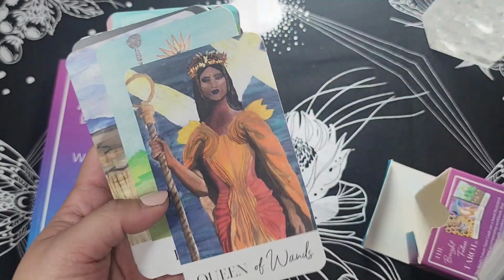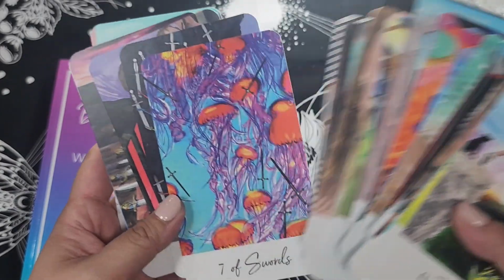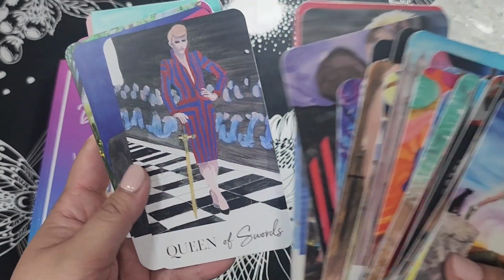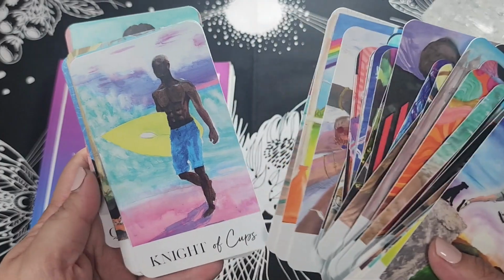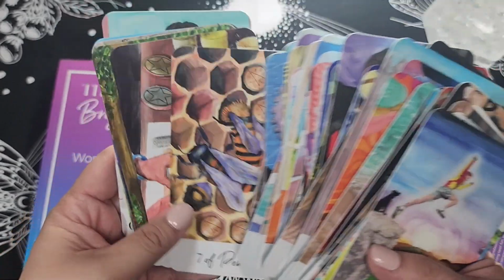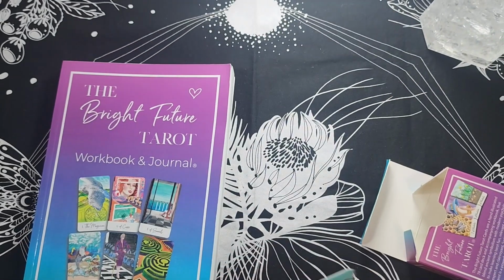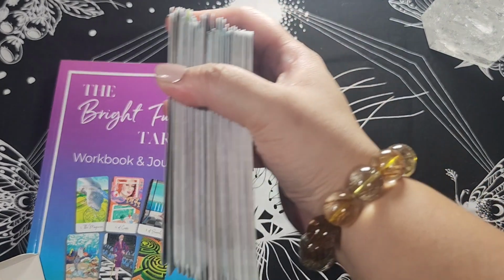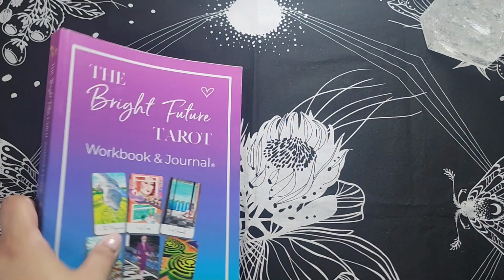Yeah, I'm just not that drawn to working with the deck. And I don't have time to work on the guidebook or on the workbook. But it's actually a different way of presenting tarot. It's quite interesting to me. I will be keeping this. I don't think that I have spent enough time to really understand this deck. Yeah, but that is the Bright Future Tarot Workbook and Journal. As you can see, this is another thick deck. So again, a bit difficult for me to handle.